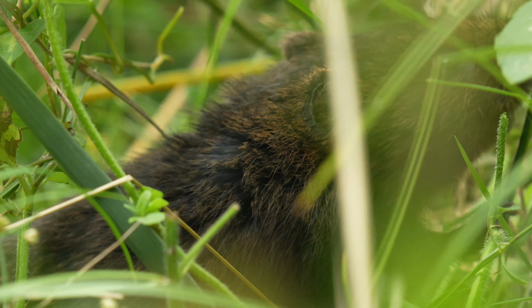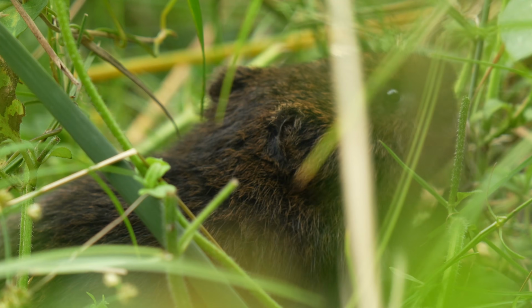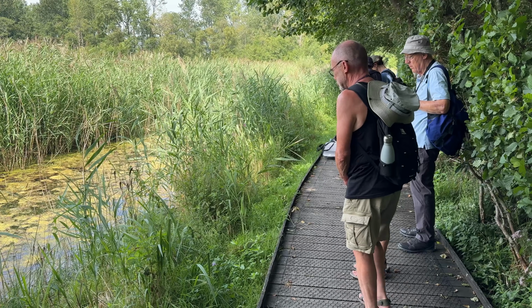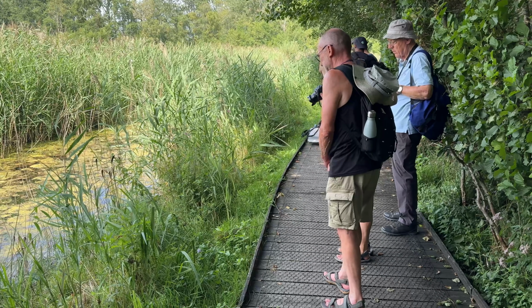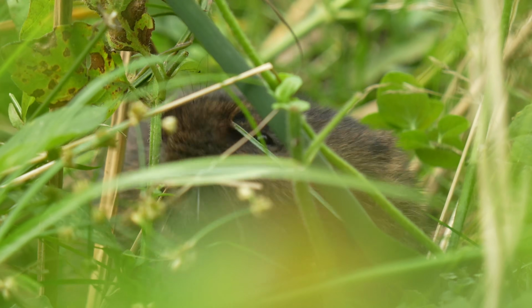With encounters as magical as this one, and as long as the animal isn't stressed, I feel responsible to share it with others. Everyone should have a share in this moment. I think that's one of the biggest rewards you get from working with wildlife, is seeing others enjoy it the same way that you do.